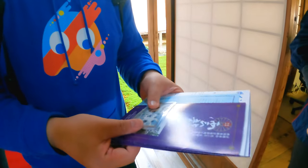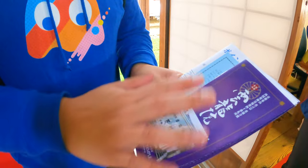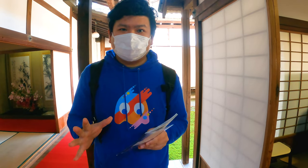So what is that? This is our ticket number and information booklet. Buddhist scripture copying, and since we can't film in there, we'll show you the results after we're done.